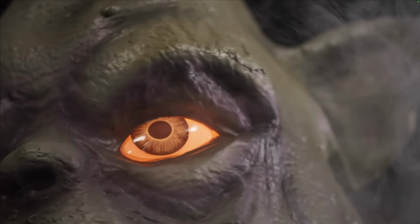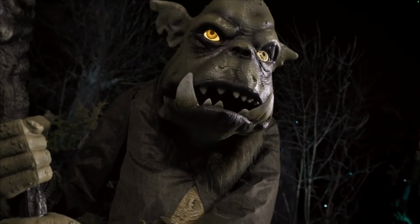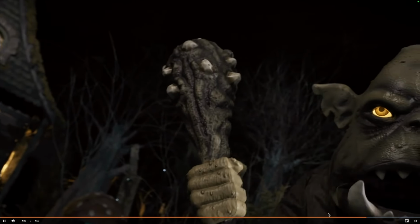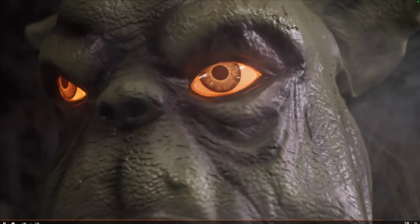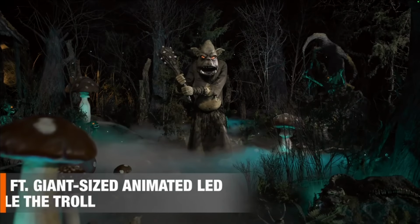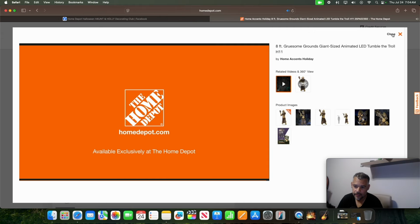The clock is ticking. But don't wait around for the dinner bell, lest you become a club sandwich. I can smell your terror. The 8-foot, giant-sized, animated LED Tumble the Troll. Yeah, gotta get this guy. Only at the Home Depot.